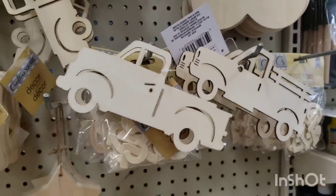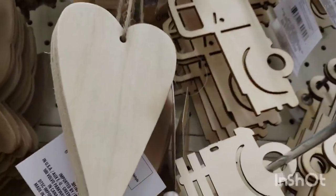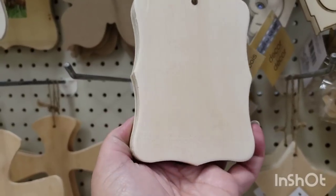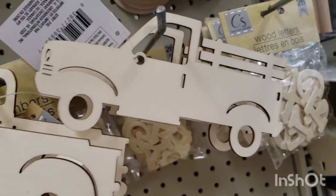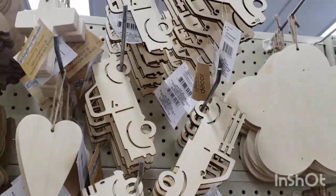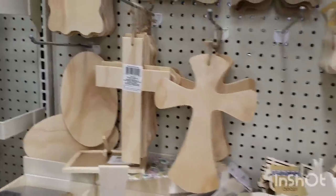I am also seeing a huge display of all sorts of chunky wood projects, the beautiful heart that I love. It's chunky, and they have the crucifix and the circle. They have this shape as well. They also have the truck with nothing in the back and the truck with the sides of slat wood. These are going to be so very, very DIY'd all fall. I could just tell you that right now. They have this flower shape. They have many DIY wood prospects in this store.